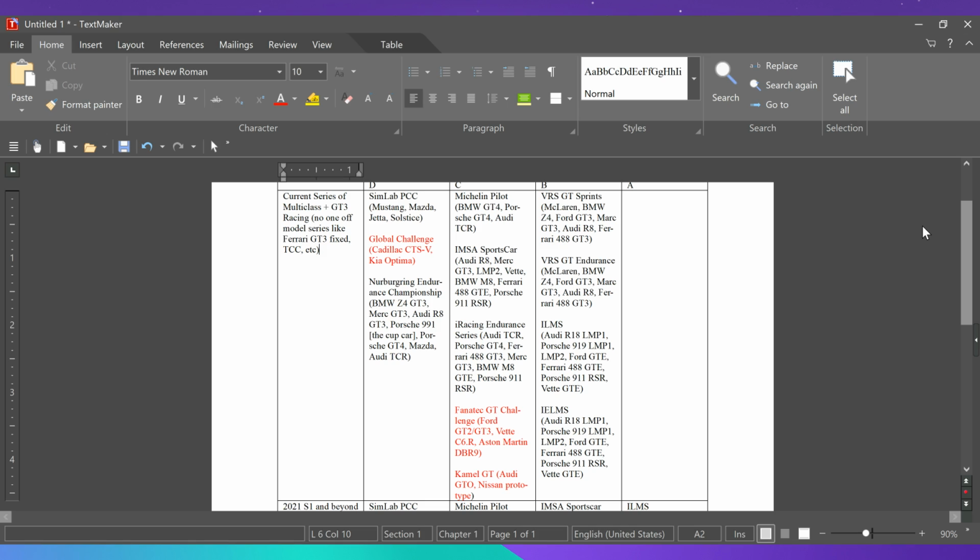You have the Porsche GT4 again. Same argument can be made. But then here's the first appearance of the Ferrari 488 GT3. And it rivals the Merc GT3. That's right. If you get an Audi R8, you cannot race in this 3-hour endurance series. You have to use either the Ferrari 488 GT3, which if you don't do the Ferrari fixed, this is your first exposure to it, and the Merc. No Audi. And you have the BMW M8 and you have the Porsche 911. Very interesting cross section of cars.